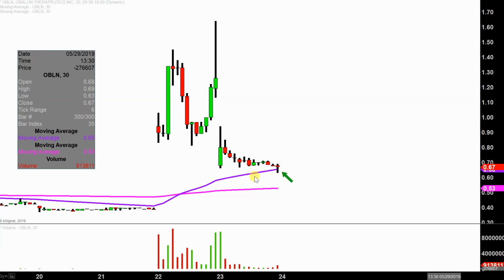In the event the price does not hold above the 50-period, the next key level to watch would be right down there at the pink line, the 200-period simple moving average. So again, 50-period moving average and then 200-period moving average. Next couple of overall levels of support.